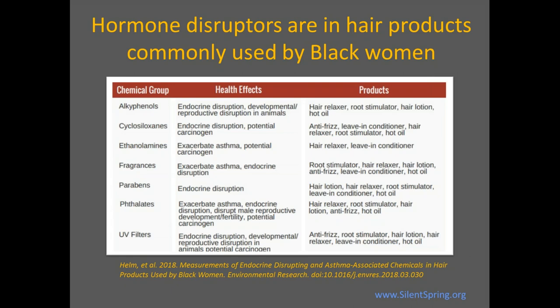We also have looked at consumer products, and most recently at hair products that are marketed to Black women in the U.S. And we did find, both for the general population and particularly in this set of products, quite a broad set of chemicals that are known to be endocrine disruptors or have other toxicity, including some associated with asthma.